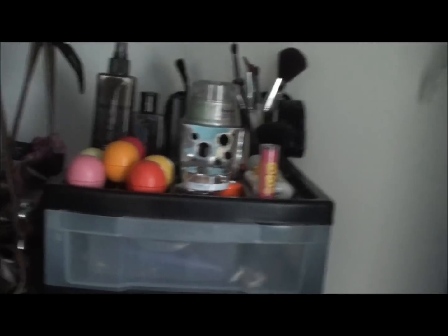So this is my closet. It's just white, and this is where I keep my makeup in here. So I'm opening this. Bam! This is my makeup tower. I got this from Staples, and they're just two connected together, and I'm not sure how much they were.